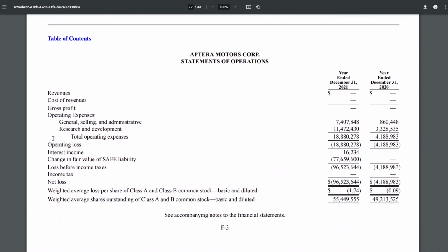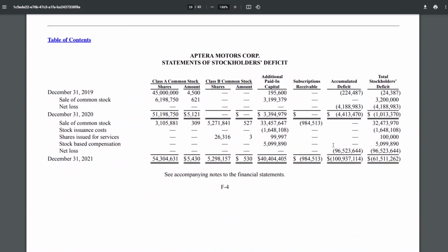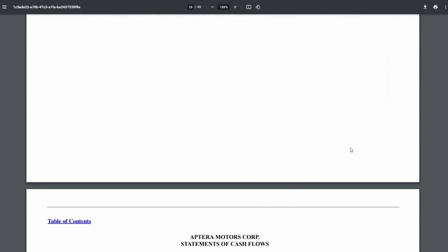This is how they're spending their money. Research and development's $11 million, and general selling and administrative costs were 7.4 million in the last year. So they had a net loss of about $100 million. Now that's perfectly normal for startups. They bleed money until they start delivering products, and that's not uncommon.